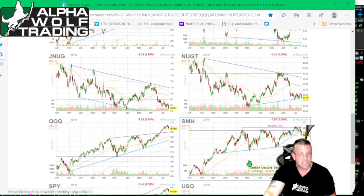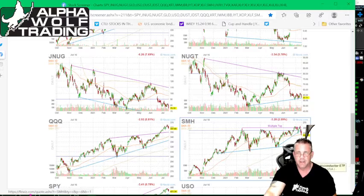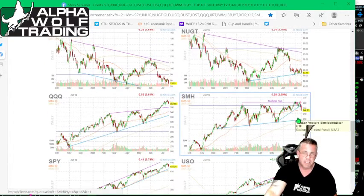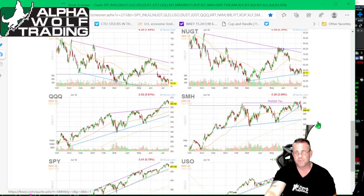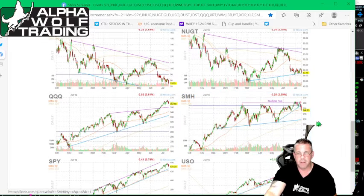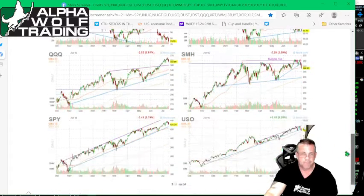Come over here to the semiconductors, and actually we've already broken through the 50-day moving average, and it looks like we closed below there. So semis could wind up seeing some weakness. Multiple top here, right? I didn't put that line there. That's from FinViz, but it is a multiple top formation. We'll see what happens. Then the big area of potential support would be down here right around 230, also where the 200-day happens to be.